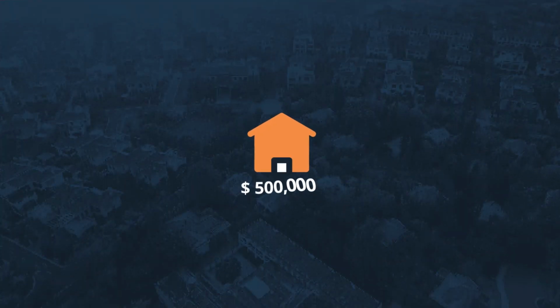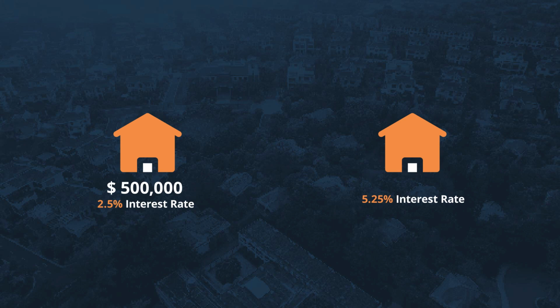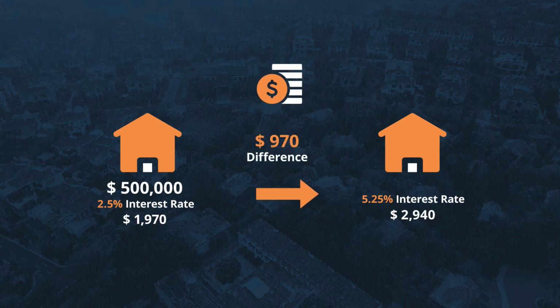So, those who locked in their interest rates at the super low rates during the pandemic are now feeling the effects of this. For example, someone who took out a $500,000 mortgage 3 years ago with a 2.5% interest rate is probably paying close to 5.25% interest now. At the original interest rate of 2.5%, the monthly mortgage repayment would have been around $1,970. But with an increase of 2.75%, the new monthly repayment would be $2,940, which is a $970 difference. So it has been a stressful time for many homeowners.